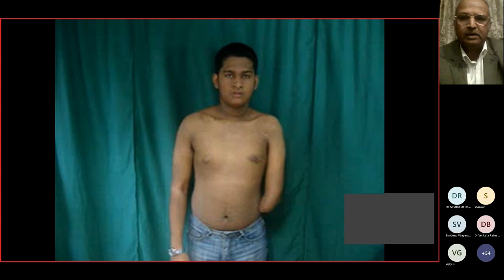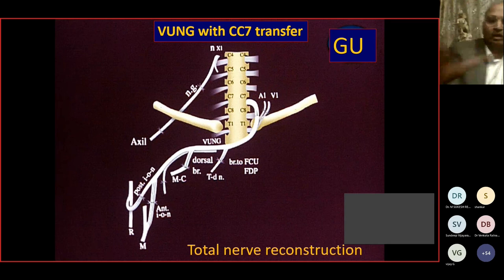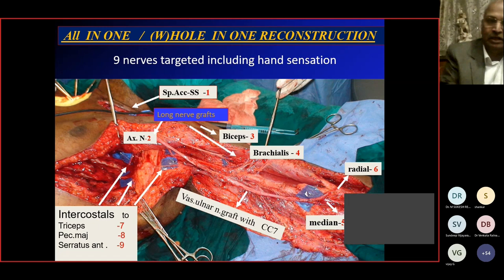So this gave us hope that we can neurotize all these proximal muscles with the available extraplexal sources and bring in contralateral C7 for the hand. This idea we got from Gu, who was the one who started this contralateral C7 transfer. And we modified it according to our needs into what we call the all-in-one or whole-in-one reconstruction. We try to reconstruct 9 segments like this.